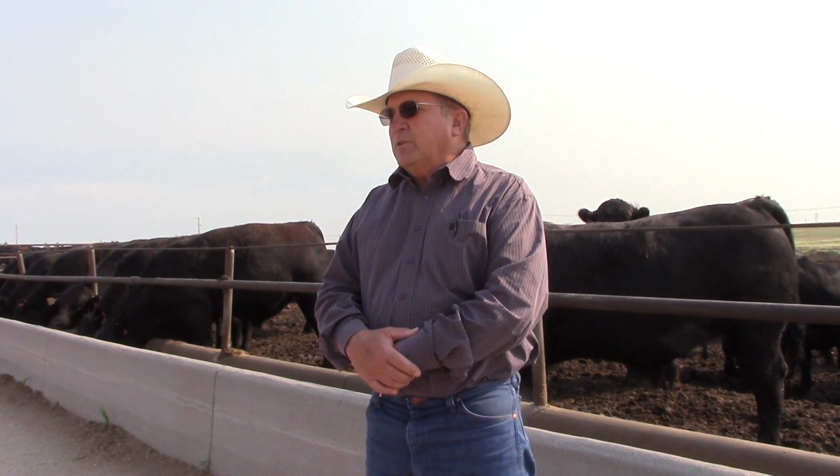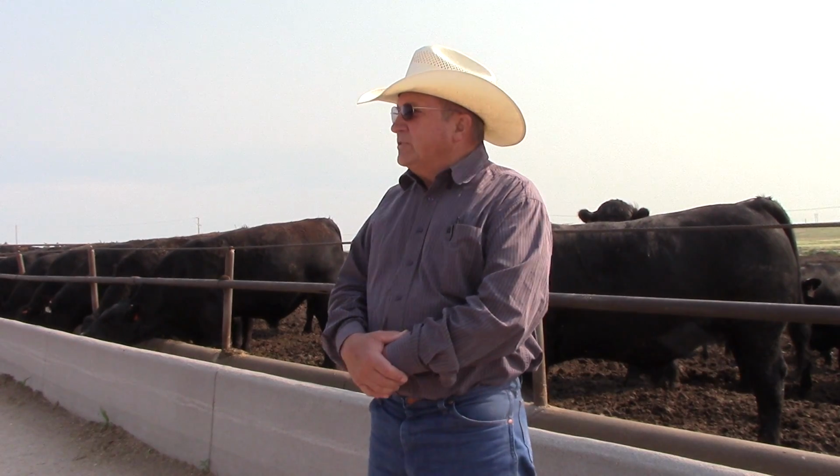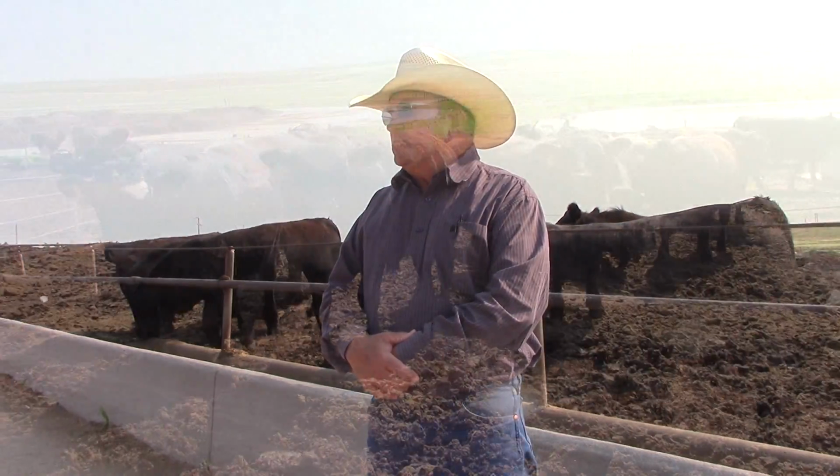So I think the Simmental, the semi-cross, if you look at these cattle standing behind me, they're attractive, they're big, they're efficient, and they hang up a good carcass. So we like it. We're feeding more of them all the time.